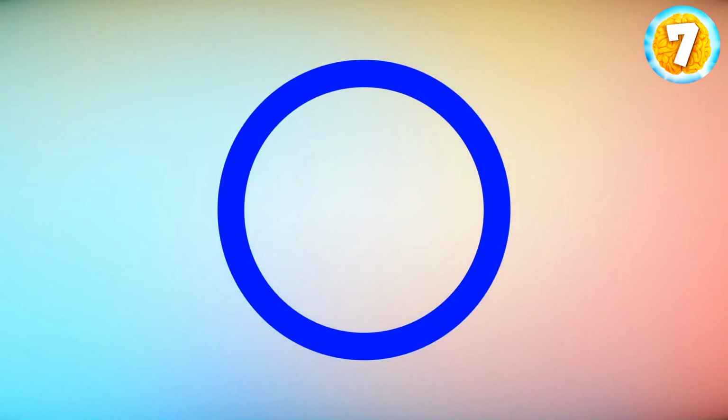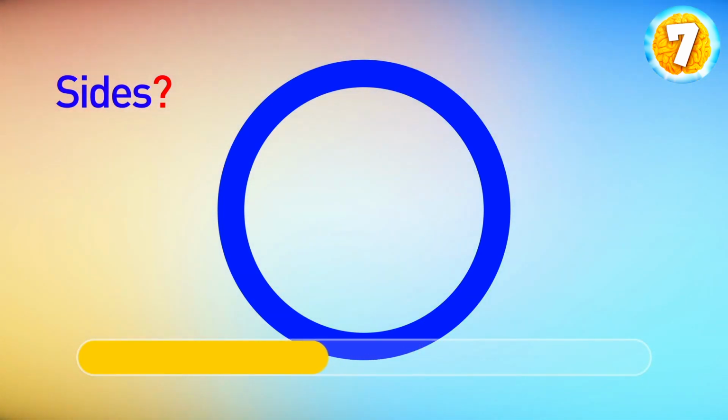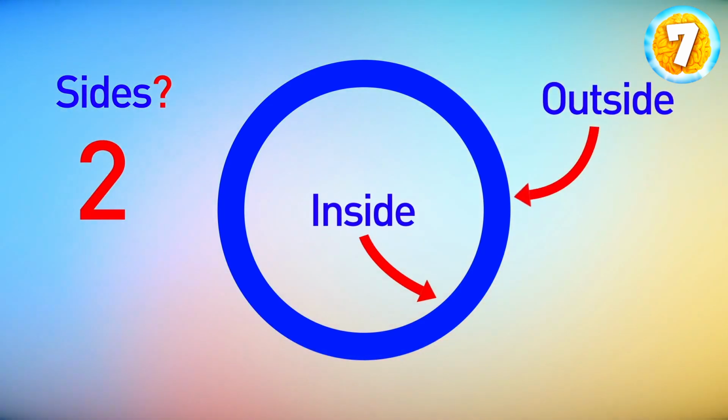Alrighty, it's math o'clock here, and I have a couple of fun riddles for you to solve. Let's start with a cheesy one. Here's a circle. How many sides does the circle have? There are two, the inside and the outside.